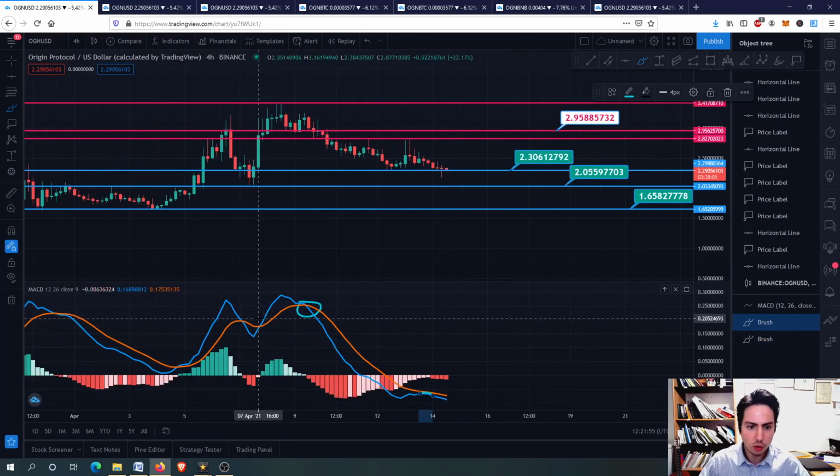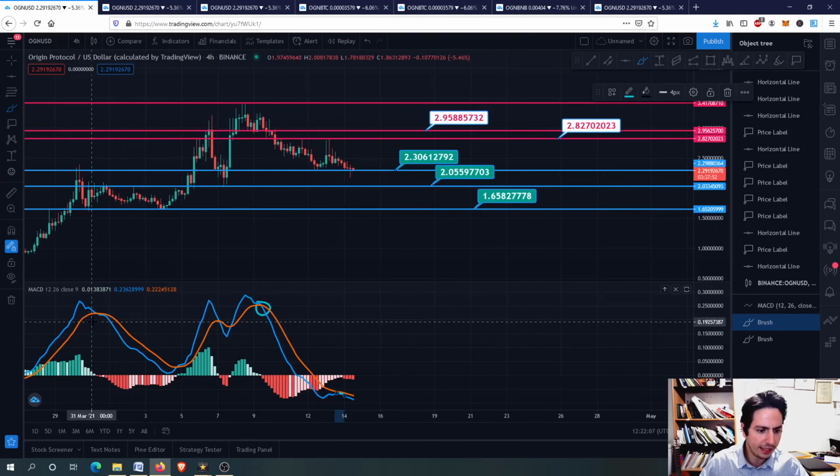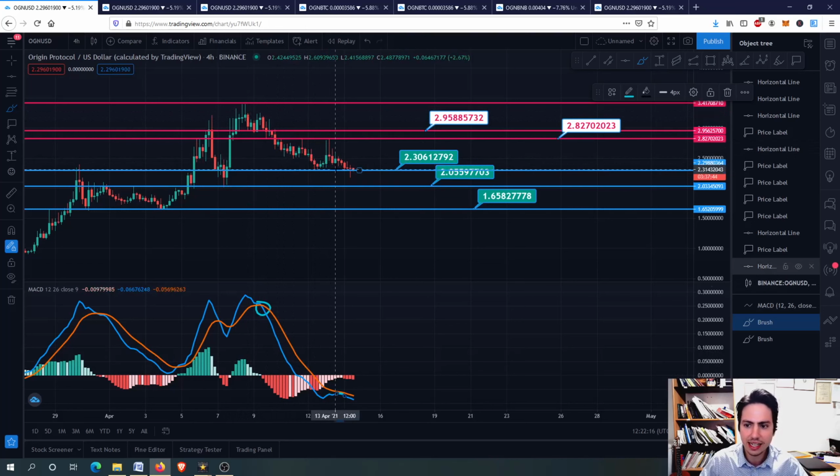So right now we saw some huge pump up, okay, but now we are seeing some consolidation in the 4-hour frame. You can see here, guys, we had the same situation back then on 31st March, but the price went sideways even though the MACD was consolidating. Right now we are seeing a bigger correction for the Origin protocol.